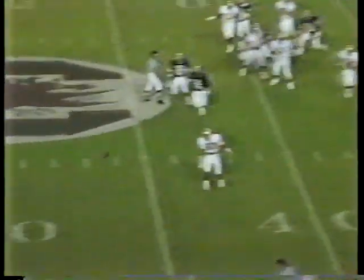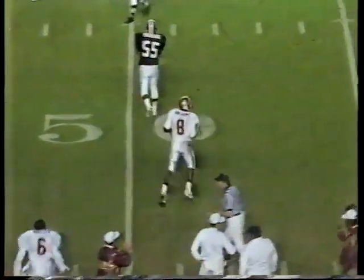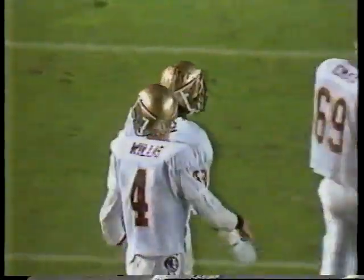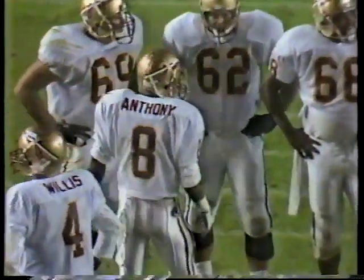Quarterback still with it. Peter Tom Willis out left side, sliding catch. Terry Anthony. He shows us exactly what kind of player he is. He's got great hands. He's a possession receiver. He's not as explosive as Ronald Lewis on the other side, but that's the kind of ball they like to deliver to number 8.